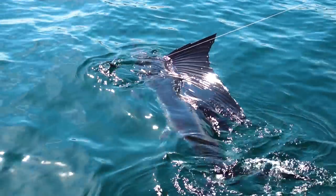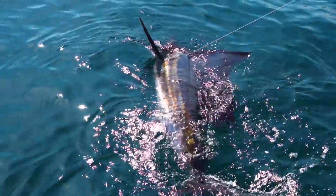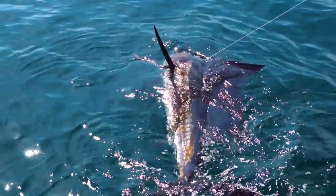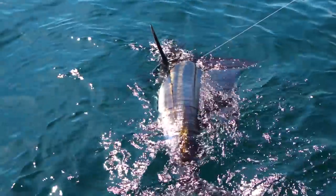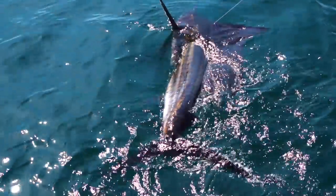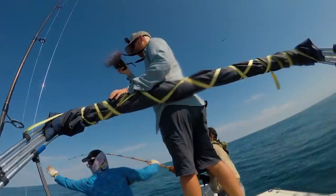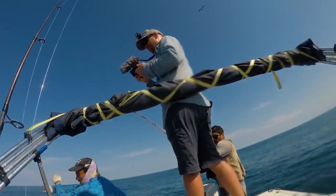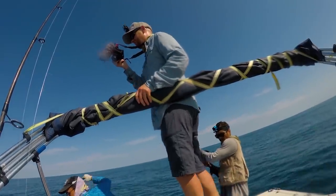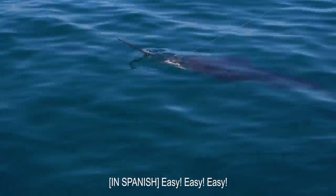Beautiful fish. I cannot believe that guy hooked this thing on a hand line fishing for snapper. That's the most absurd thing I think I've ever heard. Now Kevin has got this thing up to the surface. Wow. Beauty. Welcome to Panama, baby. Woo! So Melvin is taking the rod so that Kevin here can leader this fish. Wow. What an incredible, I can't believe I witnessed this.